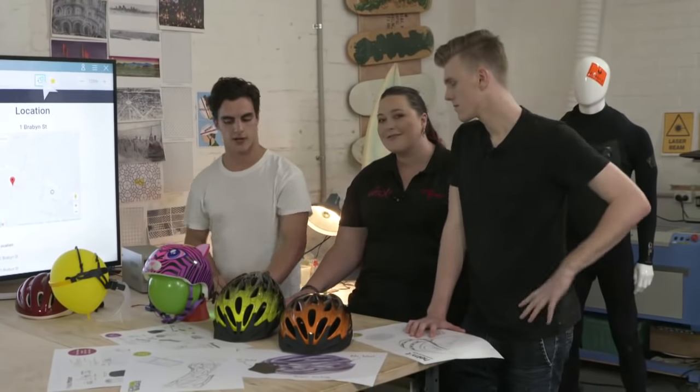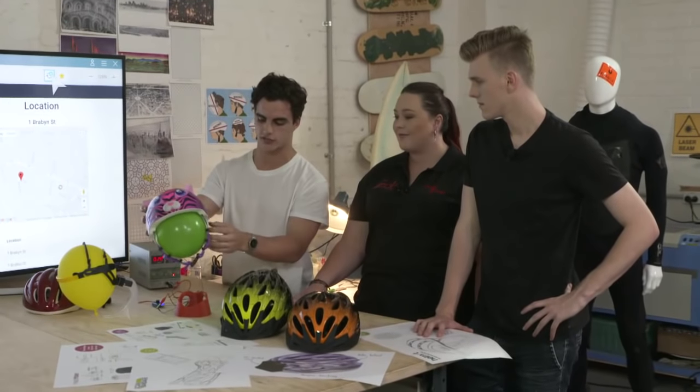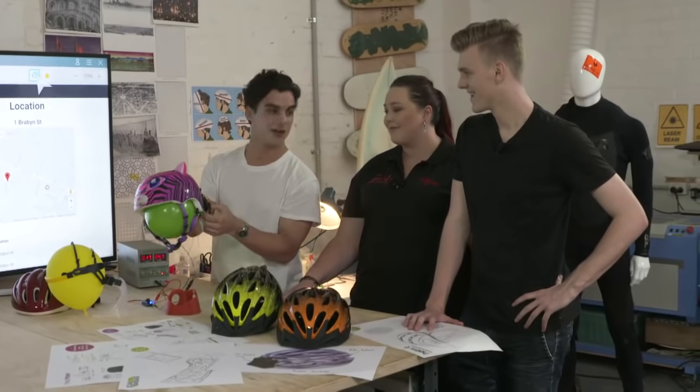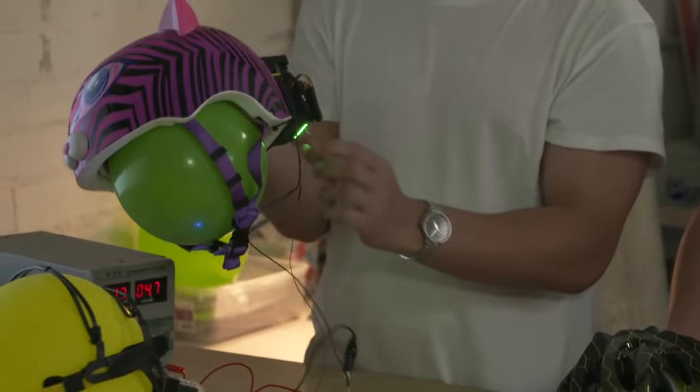The second prototype that we stumbled across was this self-tightening chin strap one. Now, this is kind of... I love the helmet choice. Yeah, yeah. So we thought, oh, what doesn't have a tightening mechanism at the back?